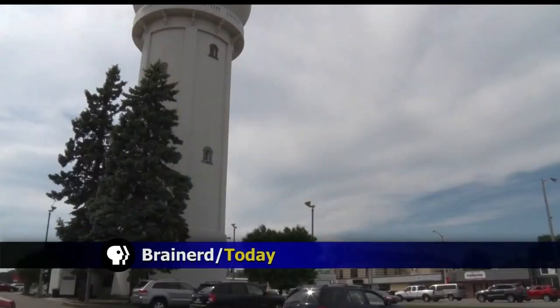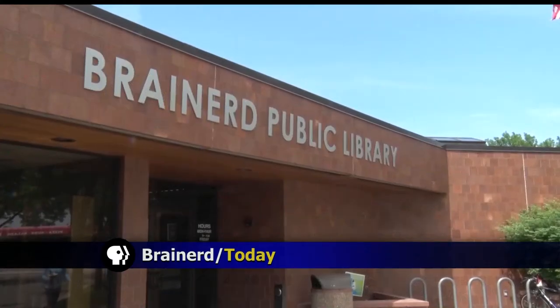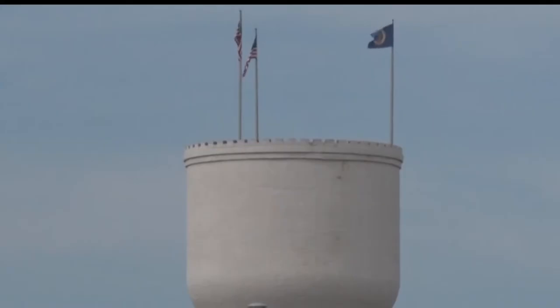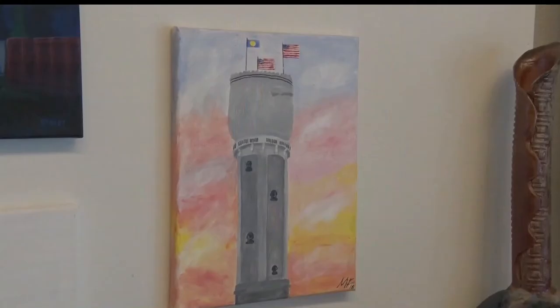The historic Brainerd Water Tower was built nearly 100 years ago, and it serves as a central landmark for the city. To celebrate the tower's history, the Brainerd Public Library hosted a canvas art contest where artists submitted their depictions of the landmark. The public voted on submissions back in April to determine a People's Choice winner.